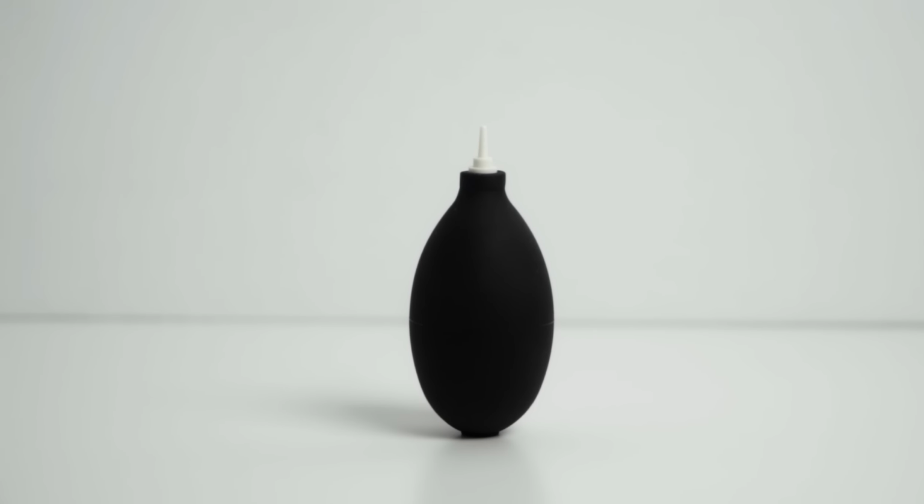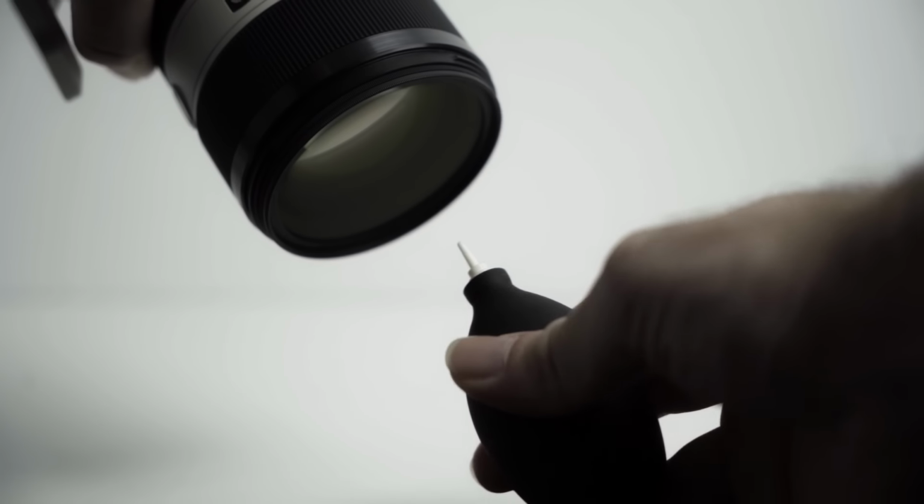Second, we have an air blaster. It does exactly what the name suggests. Sometimes photographers notice these weird dust spots or specks on their photo, and sometimes it's on the lens, sometimes it's on the sensor, but you definitely want to get that off your camera, and it usually happens when you're out there shooting. This blaster lets you shoot the dust off of the lens or even the sensor as long as you're extremely careful. It's the least invasive cleaning tool out of all the options, and it's one that's really portable and easy to carry with you everywhere you go.